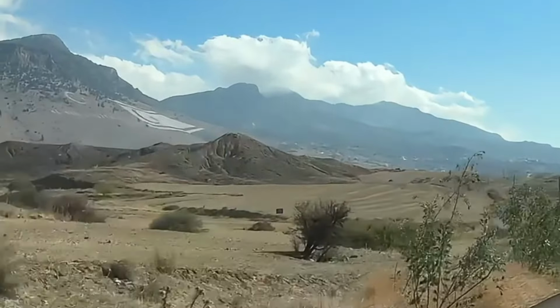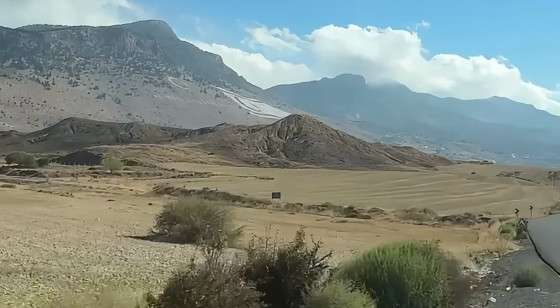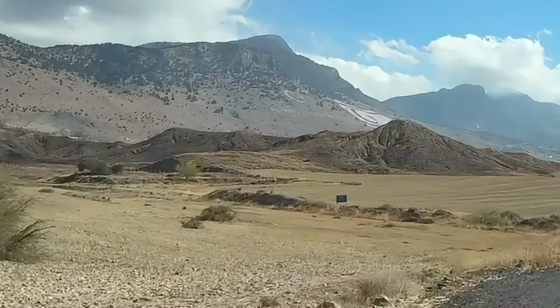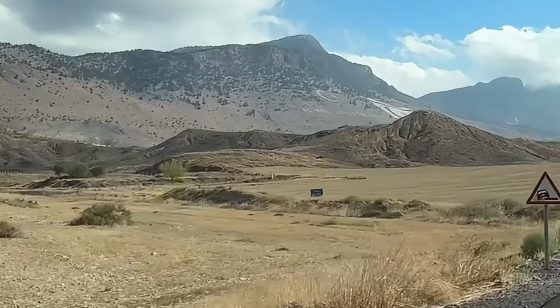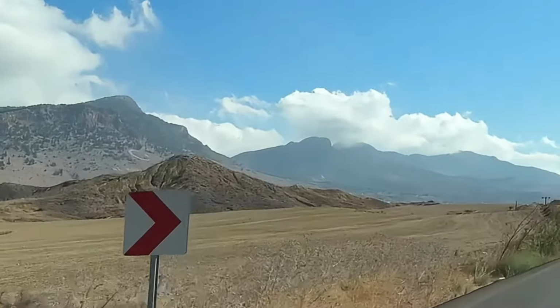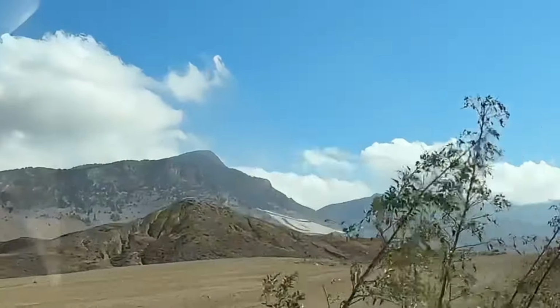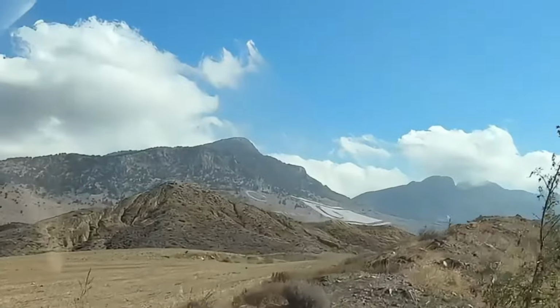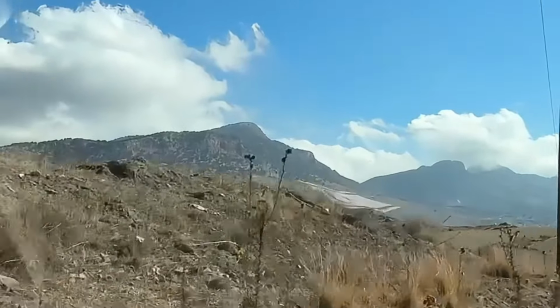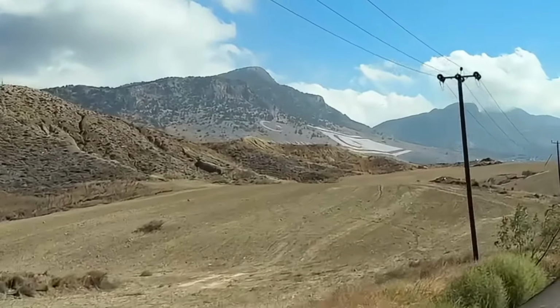You can now clearly see the southern slopes of the mountain range here. We're making our way towards Buffavento, but on the way, on the side of the hill over here, is a huge Turkish Republic of Northern Cyprus flag on the mountainside. It's at least 450 meters wide apparently, and can be viewed for miles and miles across the Mesaoria plain.